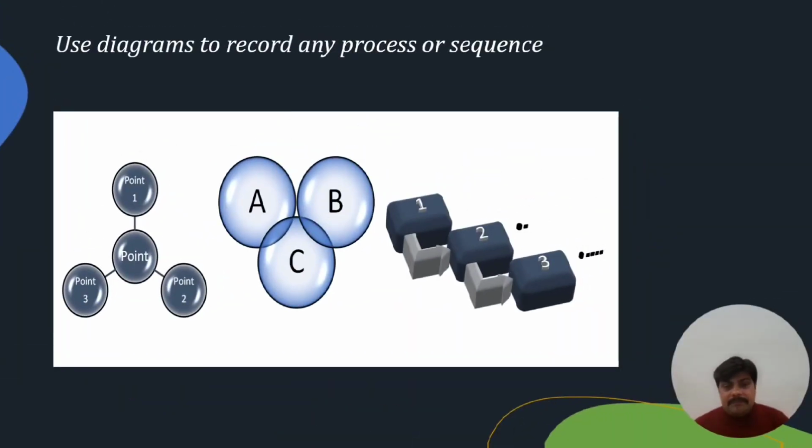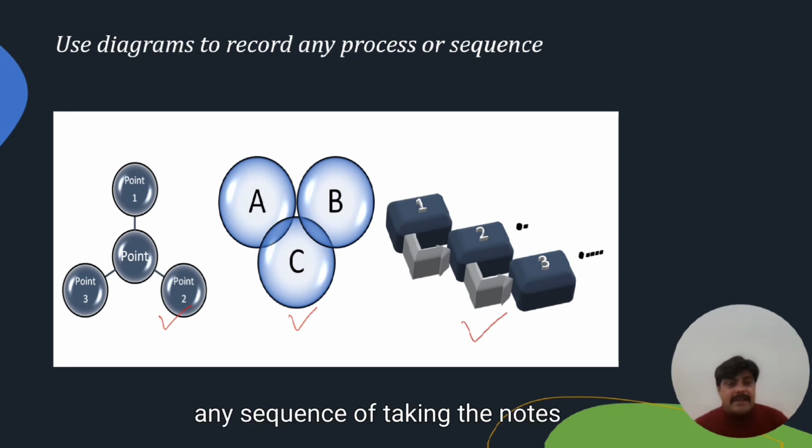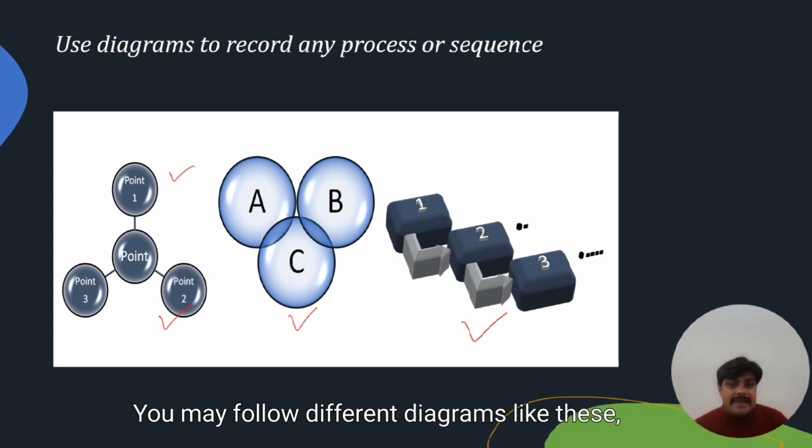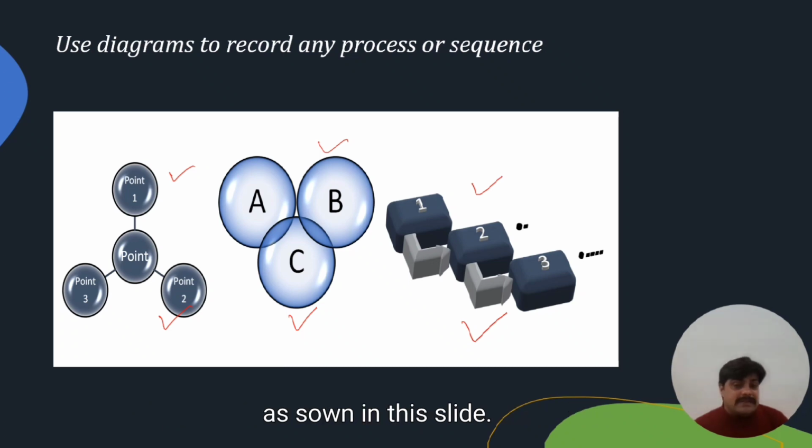Except this, you can use any sequence of taking the notes. In order to write in a sequence, you may follow different diagrams like these as shown in this slide.